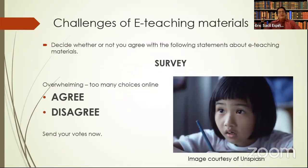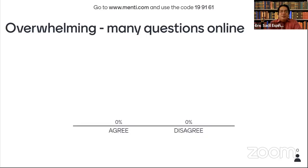All right. But then there are challenges because it's not a perfect situation, right? So at this point, I'd like to ask the help of Kiana. We will have some kind of a survey. I just want to find out the pulse of my co-teachers, of my friends, and maybe other allied professionals. So what do you think about this? I will have three statements, and this is the first statement. Do you think that there are many questions online or activities online and they are overwhelming? So please cast your vote. You just have to choose one of the choices. Either you agree or disagree.